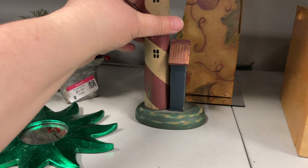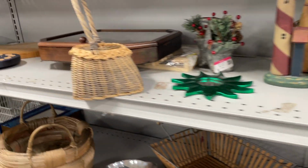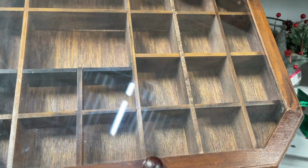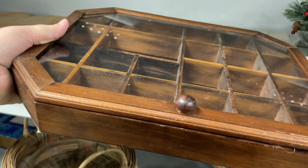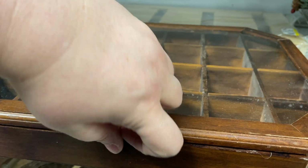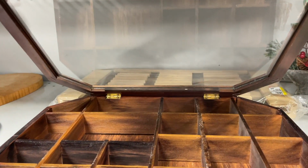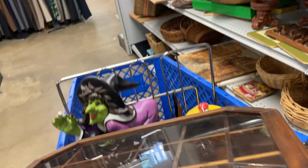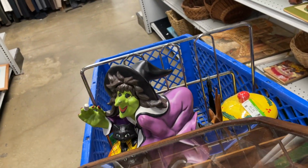Still in the wood aisle here, and I like the paint on the front of this piece, very well done, but out of the corner of my eye, I see this piece. And so I have to check this out. It is a hinged glass front shadow box with all these cool little compartments. It's held together with magnets, in beautiful condition, ready to go on the wall, and $3.39. So you know this went in the cart because I've been looking for something like this.